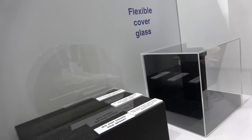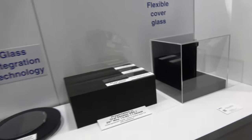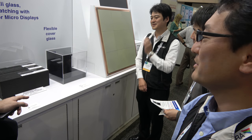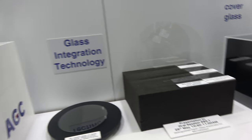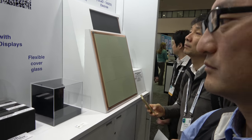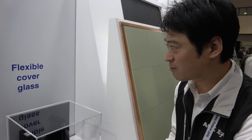And what is this? Is this plastic? No, this is a very thin glass. Can be flexed. But is it too thin to be durable? It is very strong. So you can make a phone that's flexible with glass? It's a cover glass. Maybe too thin for a cover glass. And here is some glass for a micro display. This glass, the material is very close to silicone. So if it's too thin for a phone or something, what is it for? For cover glass.